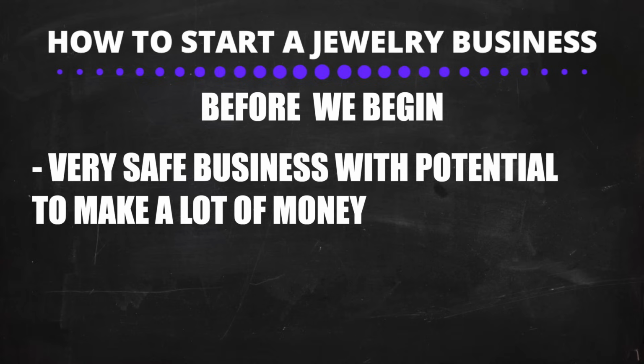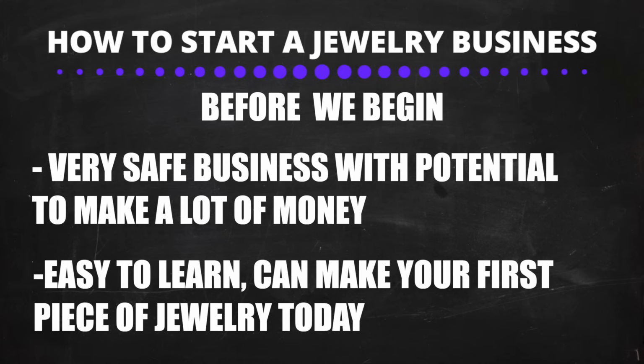The jewelry business is a very safe business, probably one of the safest businesses to get into, because if you make a piece of jewelry and it doesn't sell, you can always melt the gold and take the diamonds out and make another piece. Labor for jewelry is extremely cheap, so your loss will be minimum. The markup on jewelry is always at least 100 to 500%, so you can make a lot of money in this business. This is also a very simple business to learn.